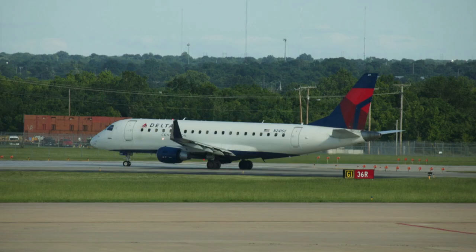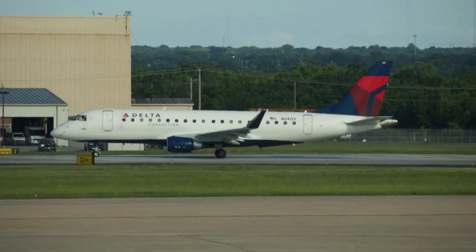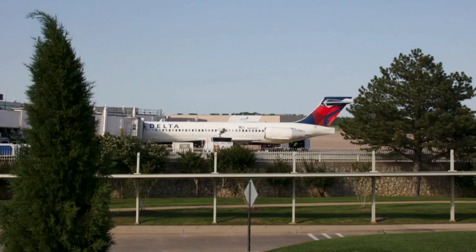And taxiing on runway 36 right here, Gulf 1 is the Delta Connection Embraer ERJ-175. Again, double daily service to Salt Lake City. So he was blasting off, and you love to see it right there. Very consistent and a really fun service right there.